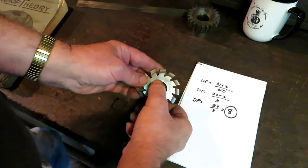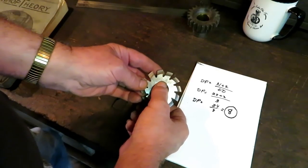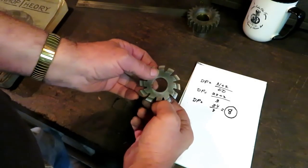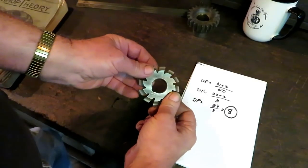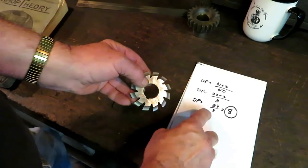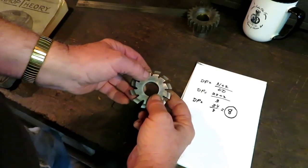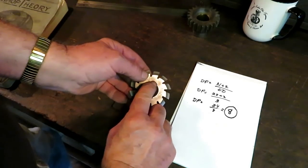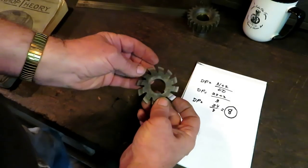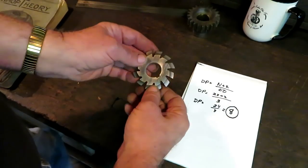DP8, that's diametrical pitch, 2.78. That's 2 7/8 inches in diameter. You can tell this cutter was made in China. It's a number 5 cutter, so that will cut in the range of teeth that we need, and it says right here 21 to 25 teeth. But what usually is printed on the cutter, and isn't here, is the whole depth. That is how far you feed this down in to make a whole tooth.